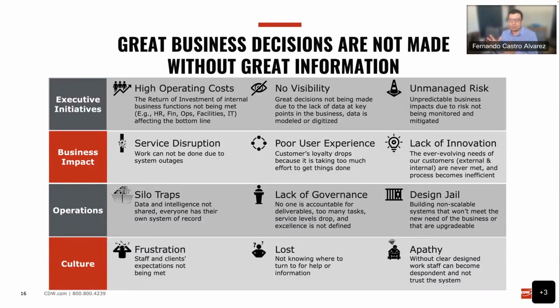None of these things are able to actually be resolved if you stay on an IT service management system, because again, it's IT oriented. You want to look at your operations, right? You want to look at your business impact, and then you want to obviously bring the fruits of this labor, of this transformation, to your executives.